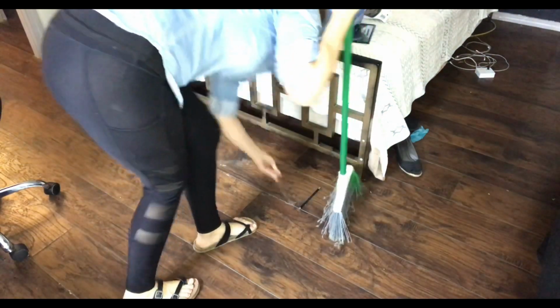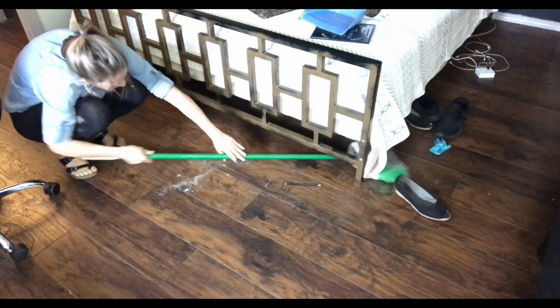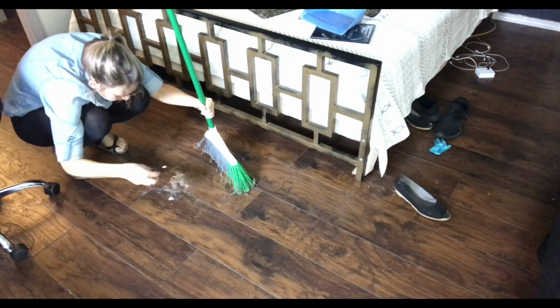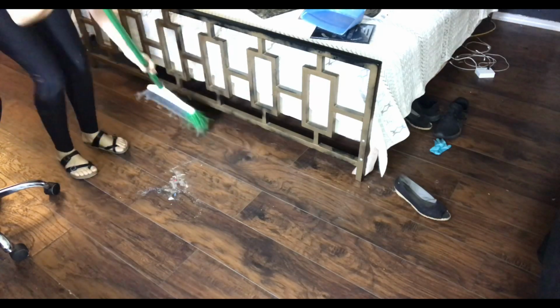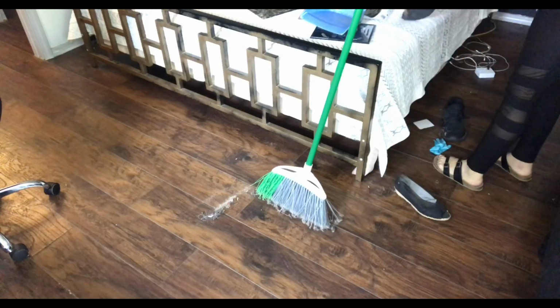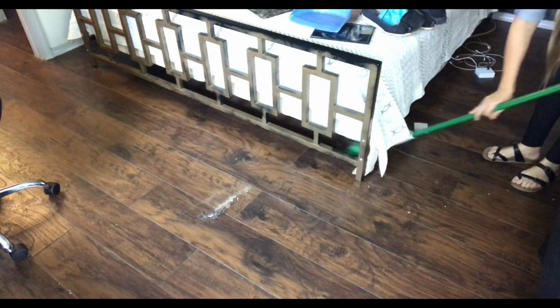I'm a little horrified at all the dust bunnies I'm finding, but I was determined to sweep really, really well because a couple nights before I had lost a piece of jewelry in my sleep, and I just figured it had fallen somewhere under the bed or around here, and I thought if I swept really, really well, I would find it.